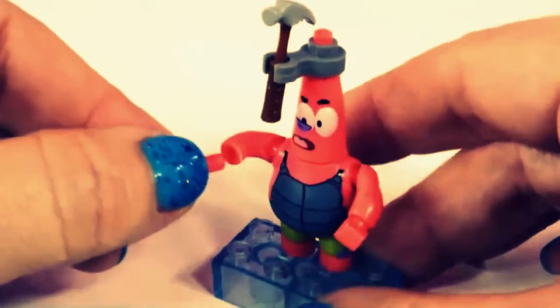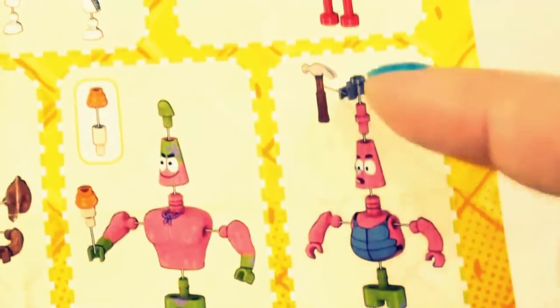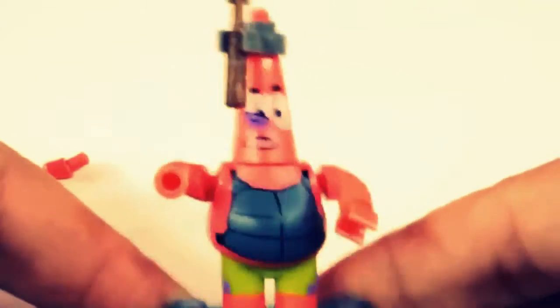At first I saw it and I thought, well, maybe they did that in case you wanted to take the hammer off. But no, he's missing his hand. It won't go in there. And I double checked to make sure. And if you look right here, there's the pieces. So he's supposed to have a hand and not supposed to have the top of his head. But that's okay. He's still cute.